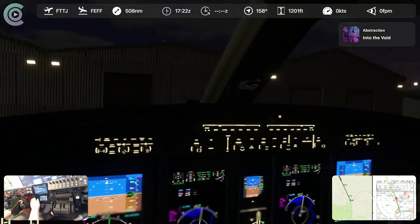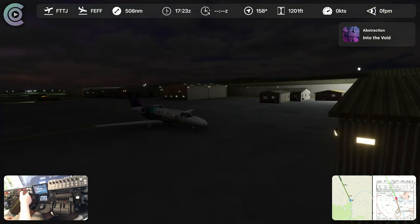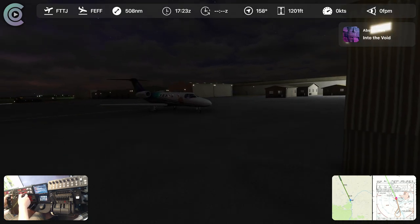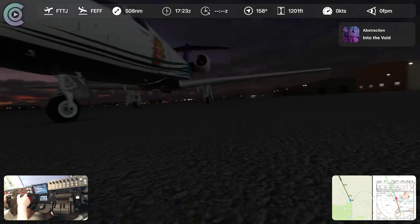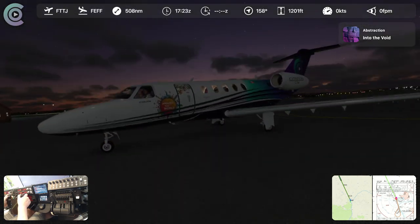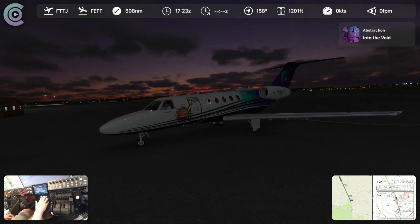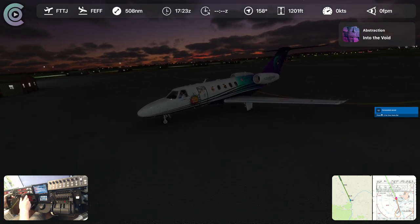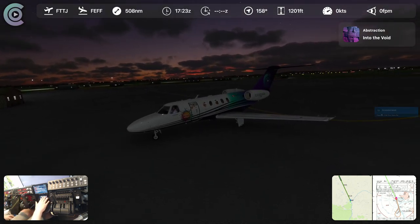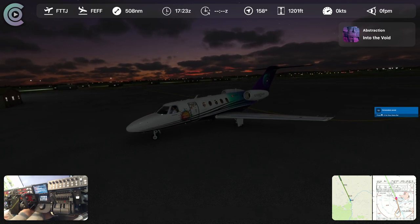Get all that shut off. It's time to get outside. Put the lights in the cabin on still, but we are here. We have landed. Very nice flight, actually. Pretty decent landing. Had to do a little bit of gymnastics with the approach mode, but that's always actually fun. And that'll do it for the flight.